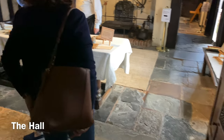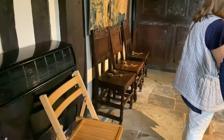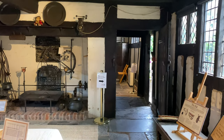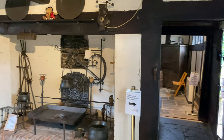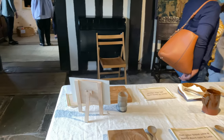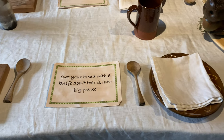This is the hall. This section of Selly Manor was built between 1608 and 1664. It replaced an earlier medieval hall that the parlour section of the house was attached to. This room was used for cooking and dining, and it would have been the real heart of the house, with many aspects of day-to-day family and business life taking place here.